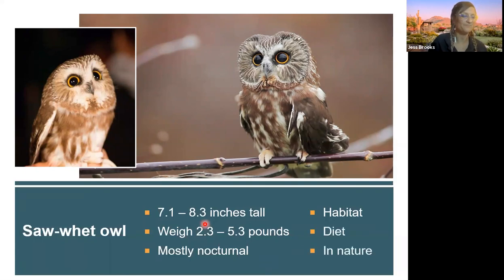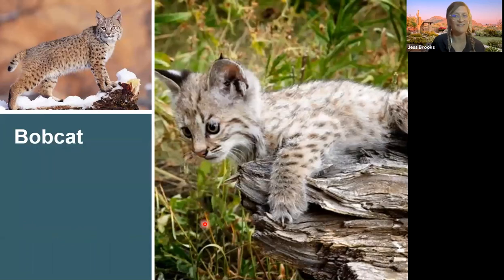Which is a bobcat. Now, I'll tell you a little bit about the bobcat. There are pictures on your screen. One is the adult and one is the kitten. These animals have a really unique bobbed black-tipped tail and tufted ears. That's kind of their identifying feature. On their face and the rest of their fur, they have spots and can sometimes turn into a little bit of some stripiness happening, but not very typical.